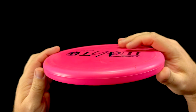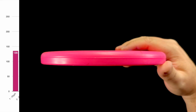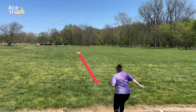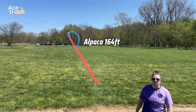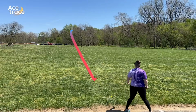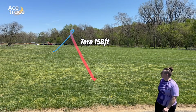The Glyph is a tricky disc to get used to, and unsurprisingly, for as blunt-nosed as it is, Emily only got about 135 feet from it. But she got some decent distance with the Rhino at 160 feet, and the Alpaca and Toro were the first discs to really show us the flights we're expecting for lower arm speeds with these types of discs, starting them out on some anhyzer before they flip out and fade. This is really the only way Emily was going to get any distance from these discs.